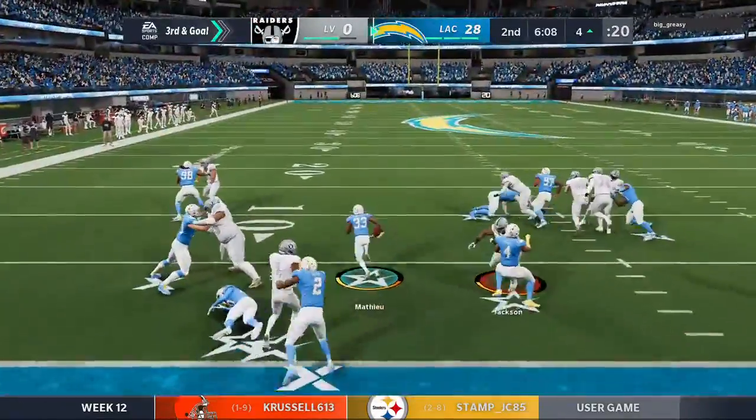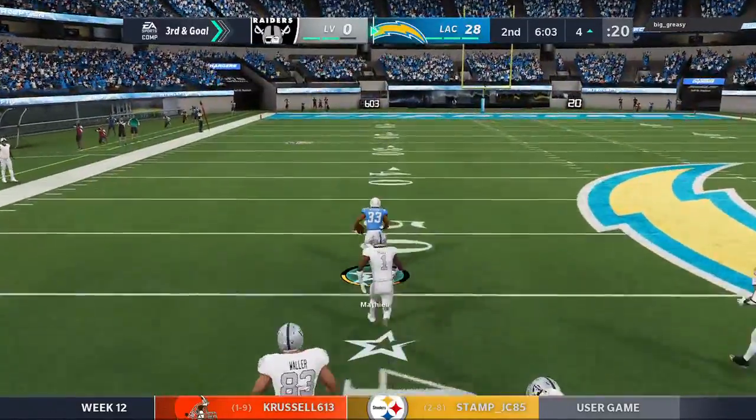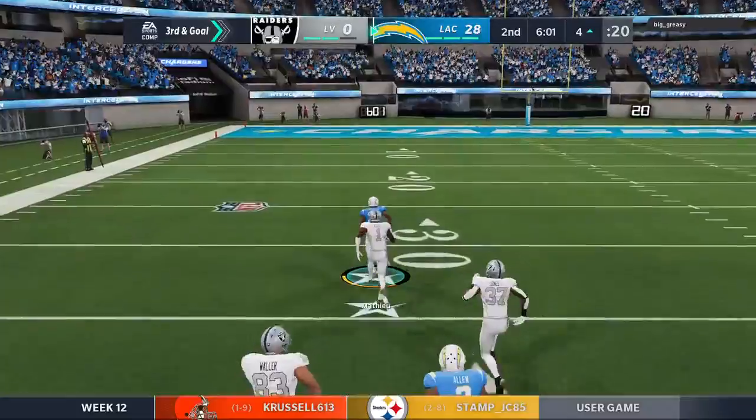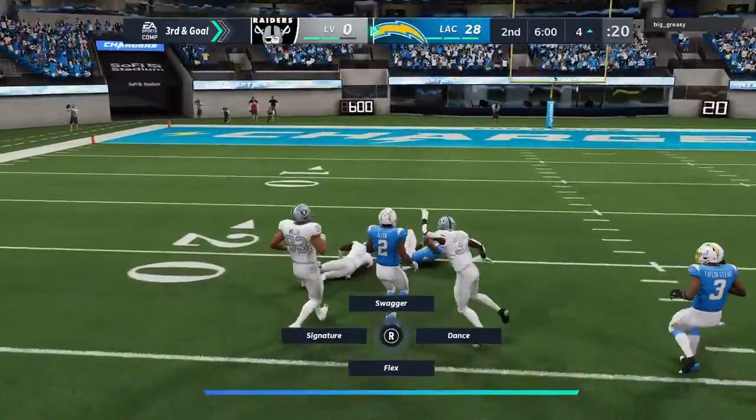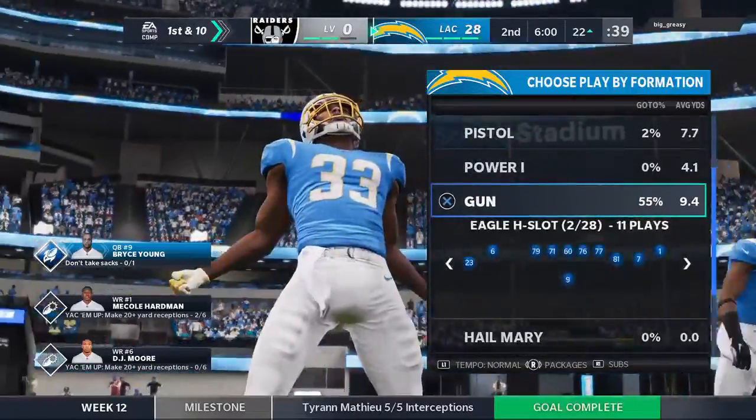And it's intercepted at the goal line. It's the Honey Badger, Tyrann Mathieu. He's at the 50. He's at the 30. And a terrific return as he takes this thing all the way down near the 20-yard line.